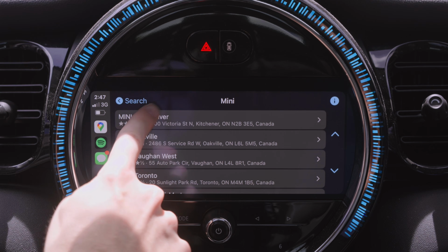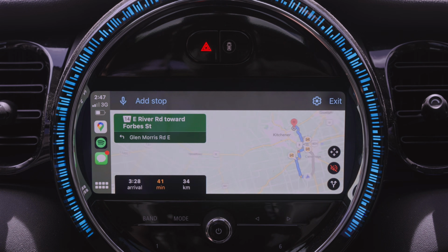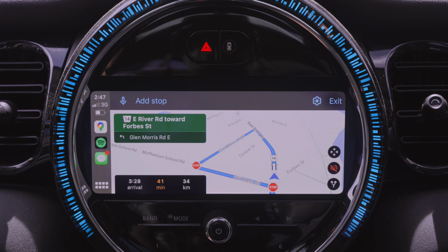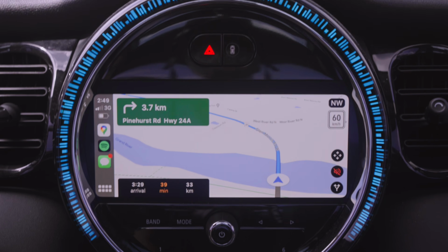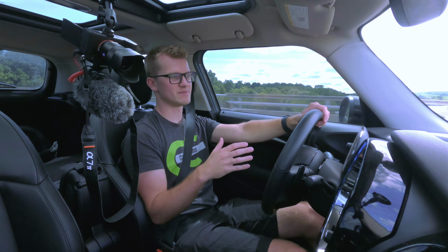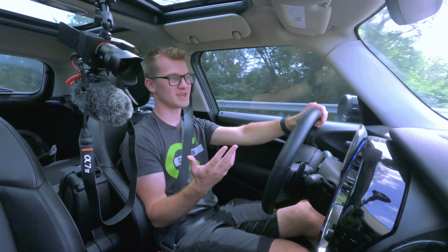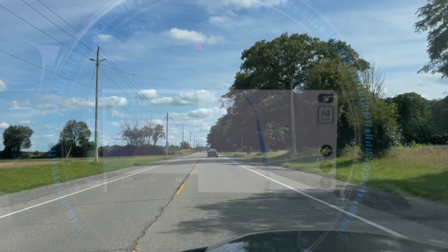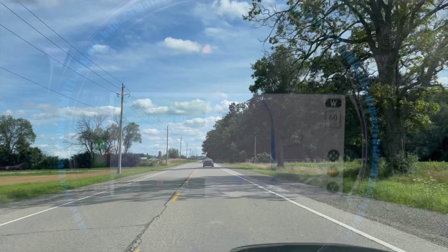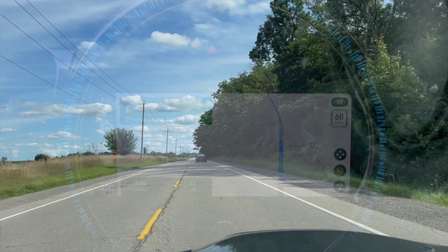So Mini Grand River, it did find it right away. So that is something better than the MINI navigation. We're gonna hit start. There we go. So MINI wants us to go the one direction and Google Maps wants us to go this way. So right away, what's happening is that MINI is taking us the main roads, and Google Maps knows that the main roads that we're going right through a city, and it's rush hour right now, so it's going to be super busy. That's one of the things with the OEM maps. They do not take into account very well traffic, even if they say they have traffic guidance on it.